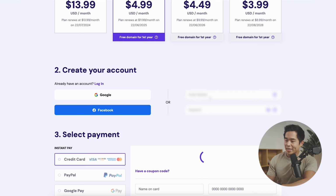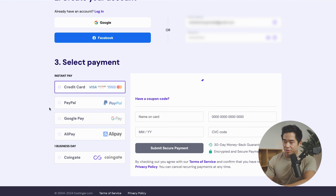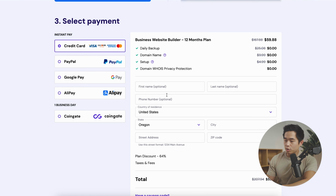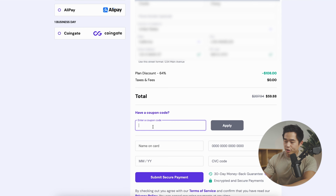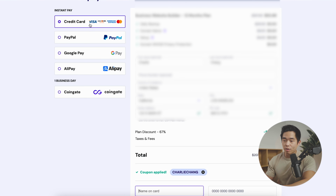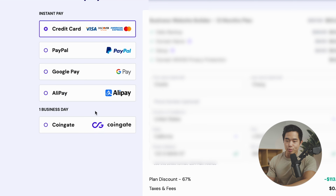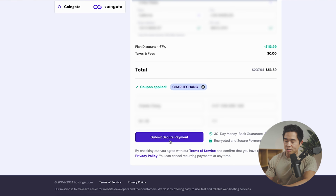I'm going to create my account by entering in my email address. We will create a password here, and then we'll enter in our payment method. Next, we're going to enter in our info right here. Over here, we'll go to coupon code, click on that, and enter in Charlie Chang. Make sure you do this because it's going to save you more money. And after that, you'll enter in your credit card information and then click submit secure payment. There are other ways to pay if you don't want to use credit card. There's PayPal, there's Google Pay, as well as Alipay, but I'm just going to go ahead and go with credit card, and then we'll click submit secure payment.